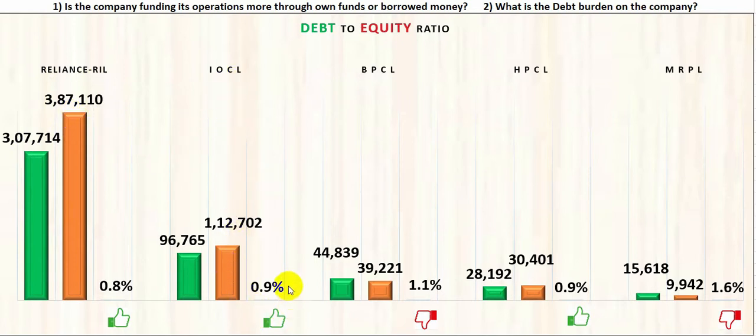IOCL's debt to equity is at the borderline of 1. In fact, this should be in multiples. This should not be in percentages, it should be in multiples. So I have corrected these values. BPCL's debt was more than the equity, that is, the debt to equity ratio was 1.1 times. The debt was 44,000 CR against the equity contribution of 39,000. We don't want to see these kinds of high debt companies.